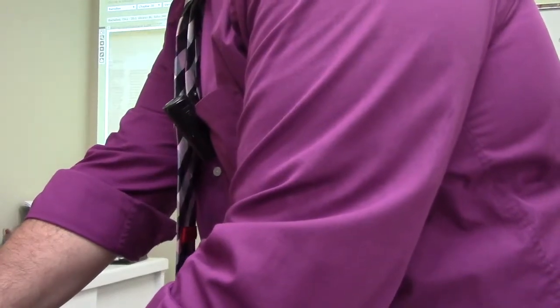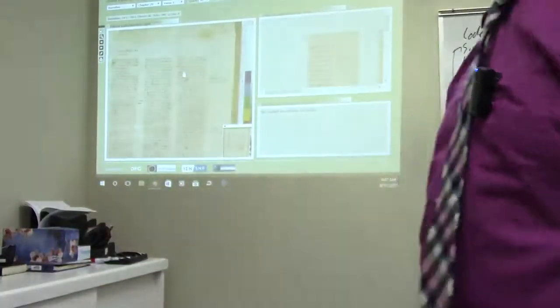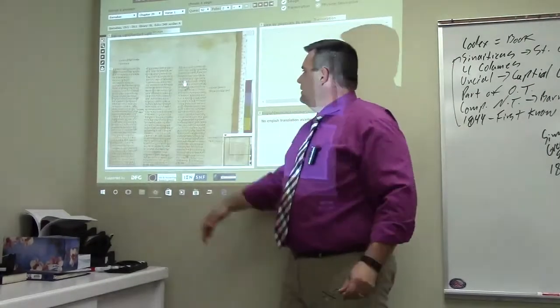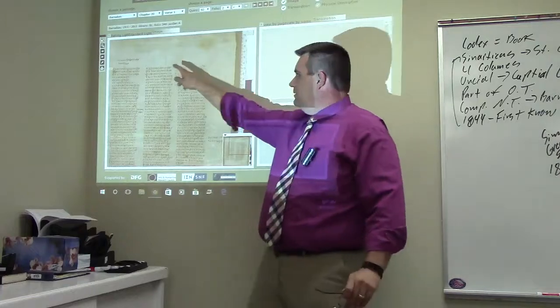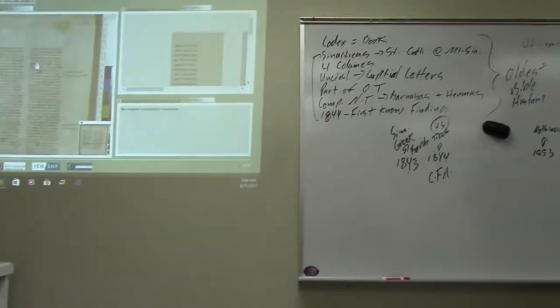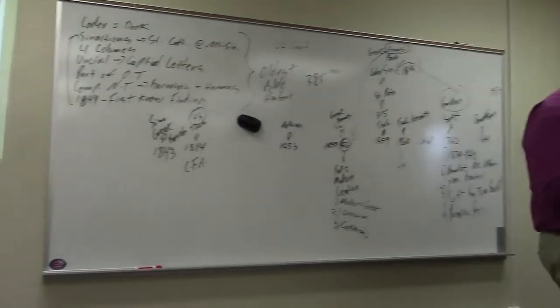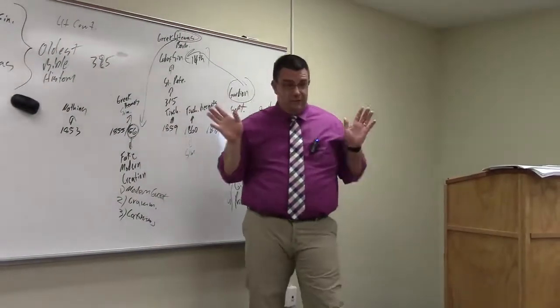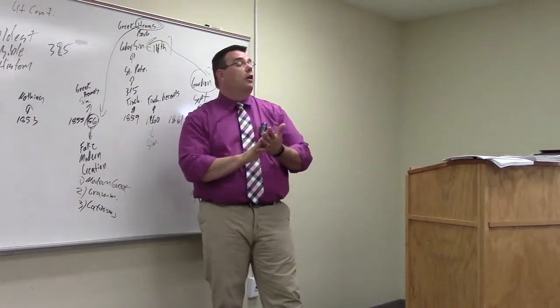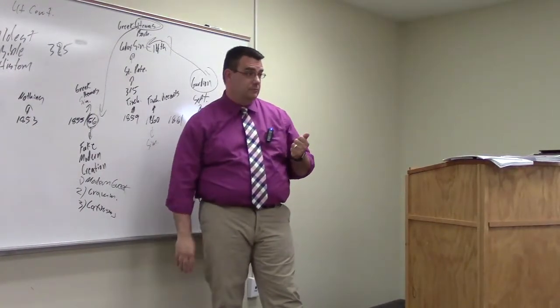So, does everybody see? I got 3 examples here. This is the main text of Barnabas. You see these marginal corrections? You see those on the picture there? Everybody sees them, right? So why do we have to make all this stuff up about Simonides?